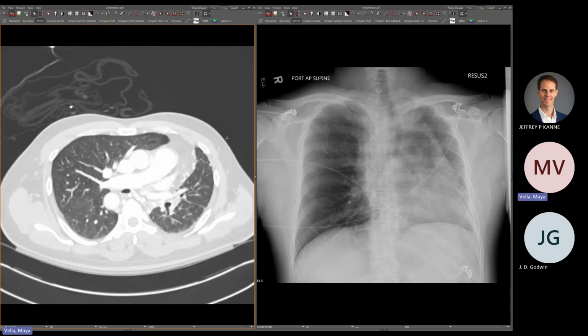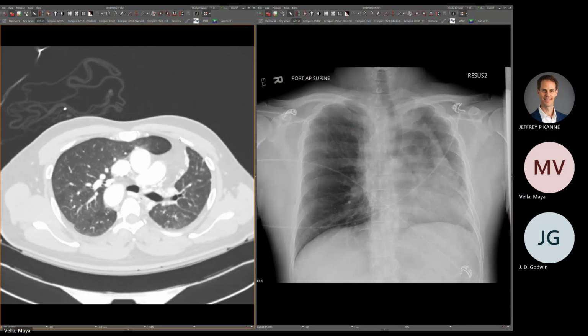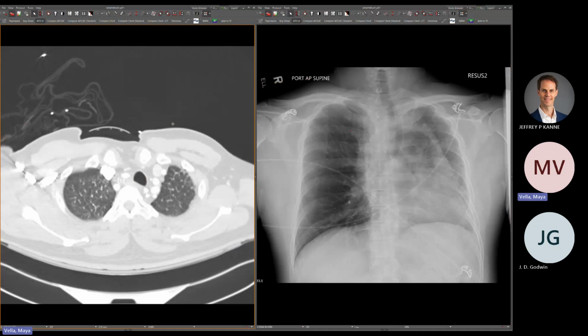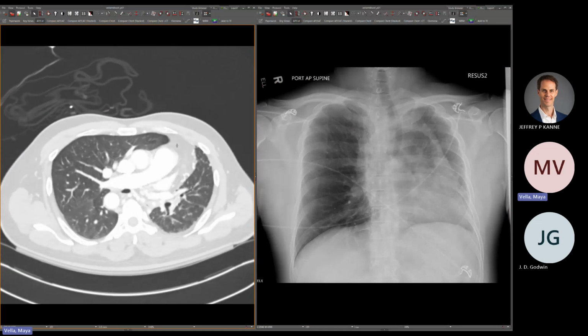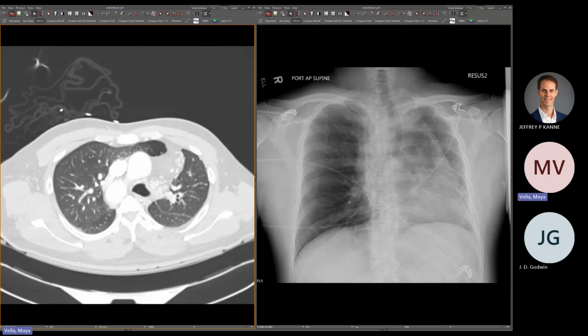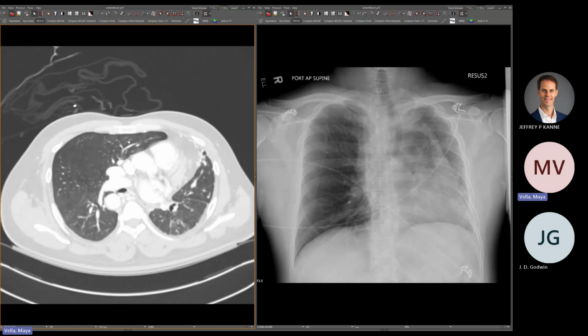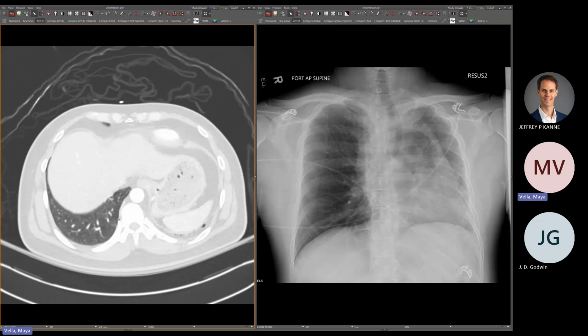And then this sort of band of tissue is that mediastinal fat over here. But yeah, this was a congenital issue, congenital absence of the pulmonary artery. And as with the classic teaching, it is happening on the opposite side of the aorta, which this person also has a right-sided aortic arch.